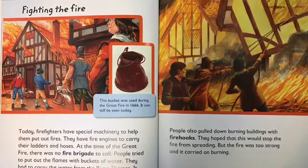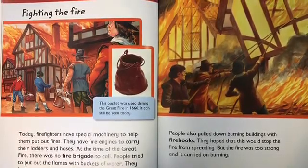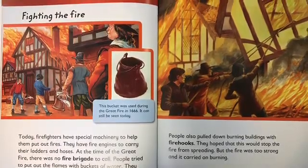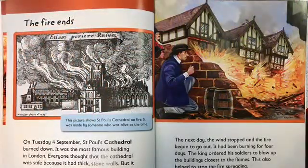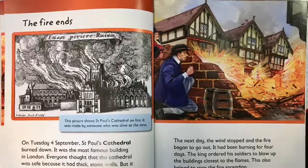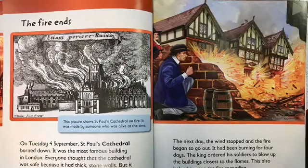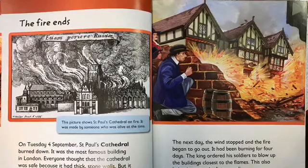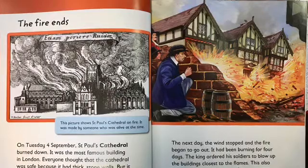In order to fight the fire, people also pulled down burning buildings with fire hooks. They hoped that this would stop the fire from spreading, but the fire was too strong and it carried on burning. The fire ends. On Tuesday the 4th of September, St. Paul's Cathedral burned down. It was the most famous building in London. Everyone thought that the cathedral was safe because it had thick stone walls, but it was covered in wooden scaffolding because it was being repaired. The scaffolding caught fire. The cathedral was quickly destroyed.